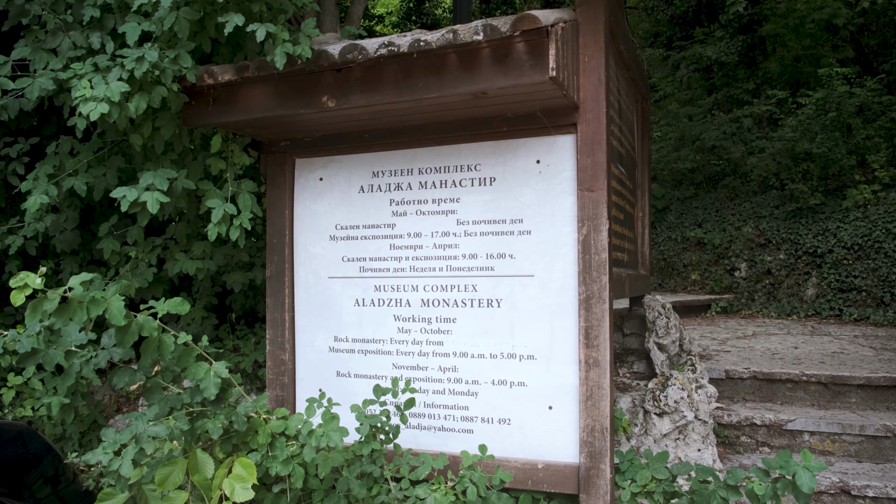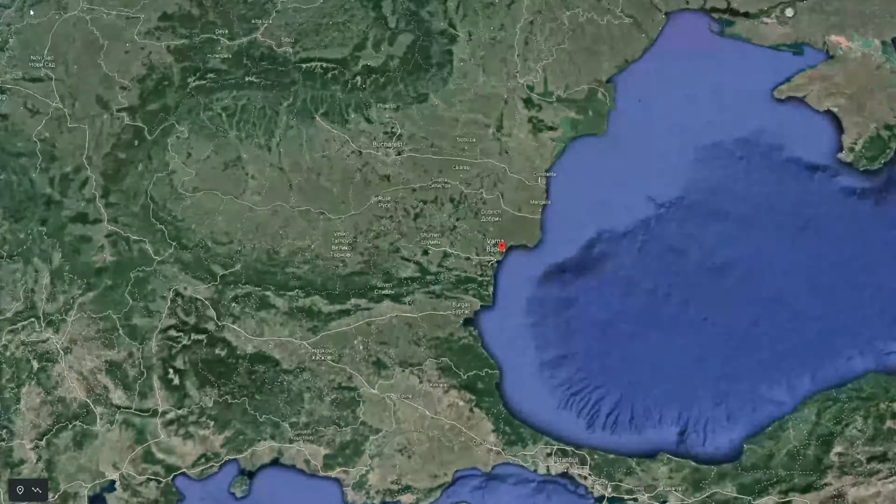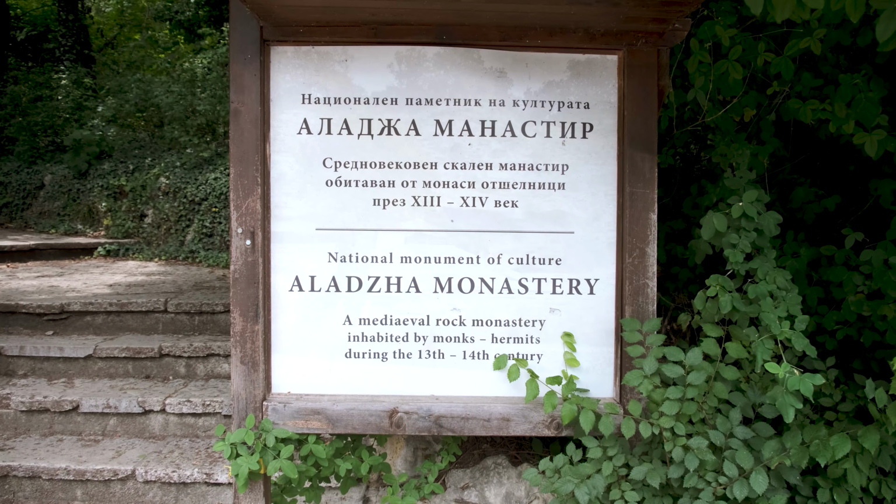You join me today in Aladzha Monastery, a monastery built between the 13th and 14th century along the Black Sea. It's one of the most famous ones along the Black Sea and it has a rich history. It was mainly inhabited by monks in this period and we're going to go through it. You're going to really want to check this out because it's a spectacle and a super unique one.